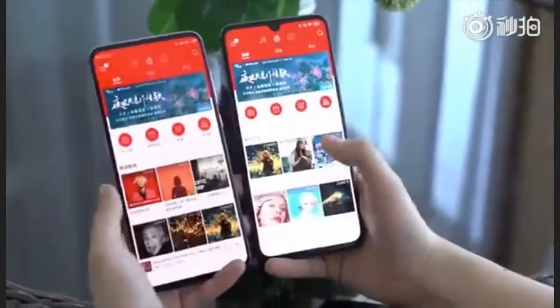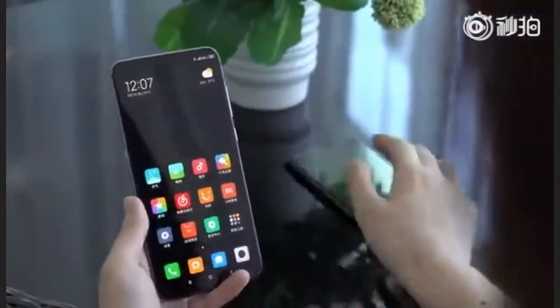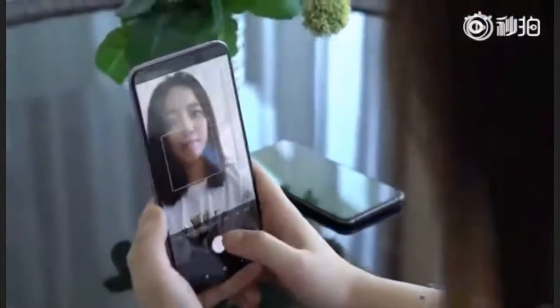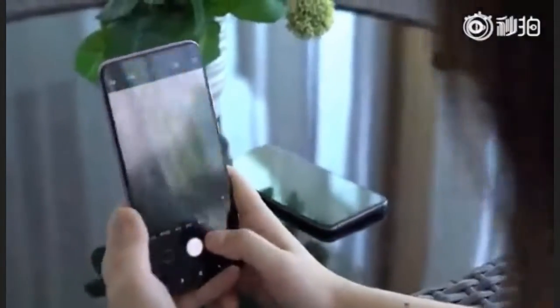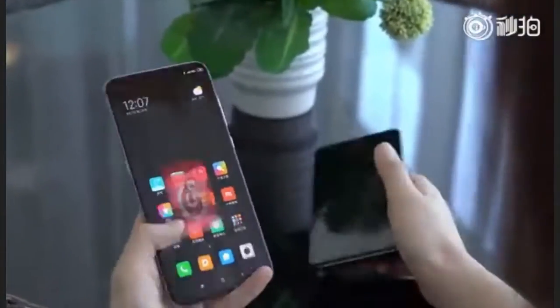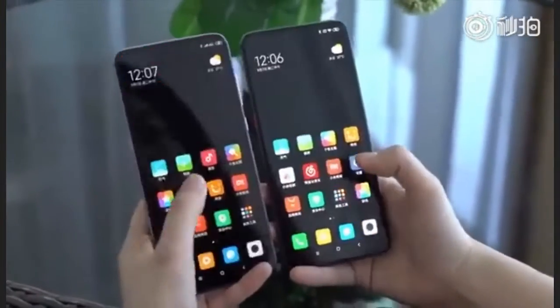Of course, when it comes to leaks and rumours, it's always a bit of an unknown, so we'll have to wait for some solid info to find out, but as always, I'd like to know your thoughts in the comments. What do you think of the Xiaomi Mi MIX 4? Do you think it will have the in-display cameras, and do you think we'll see the Mi MIX 4 this year?